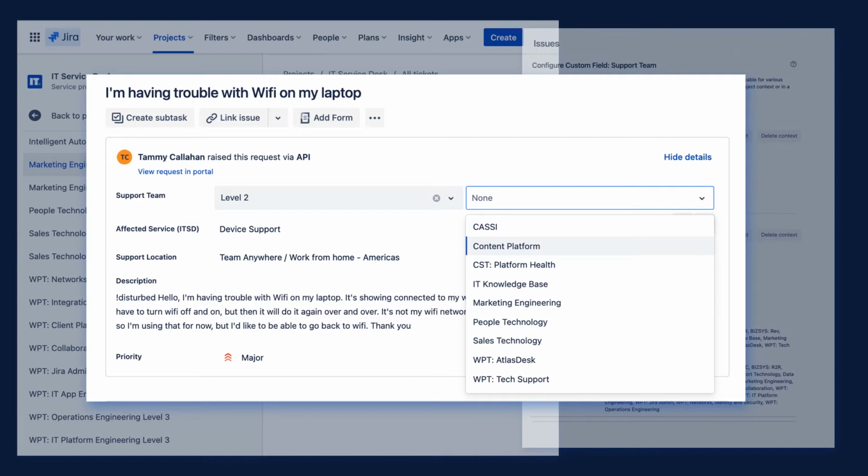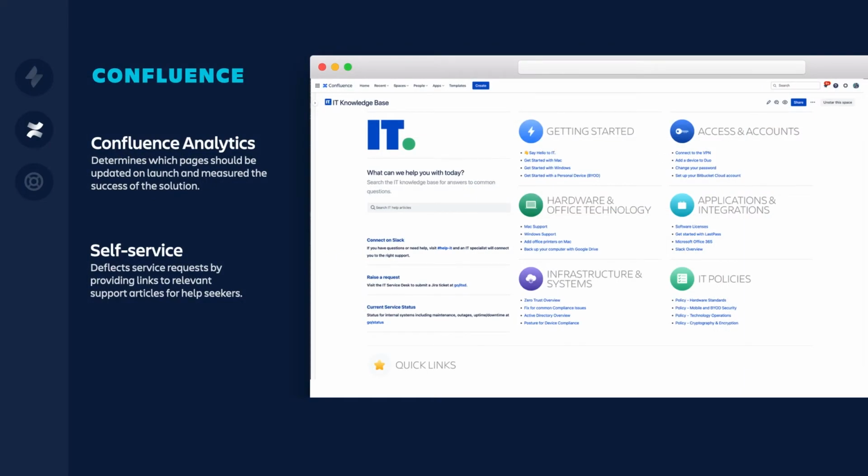And as we went live and started to see the requests coming in, we shifted our focus to building up our self-service offerings for the most common questions and support requests that we were seeing. And this is exactly where Confluence comes in. For Go Live, we updated all of our most popular knowledge base articles, which we knew were popular through Confluence Analytics. For this stream of the project, we were focused on the search experience, knowing that most staff prefer to search their error message rather than navigating a page tree.